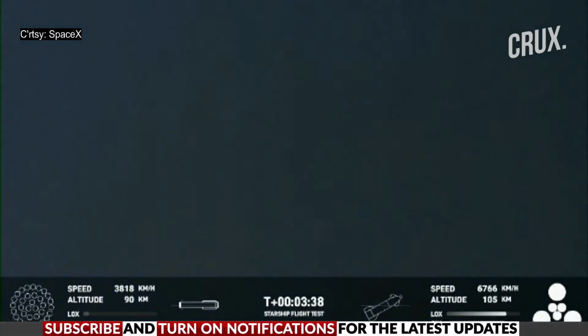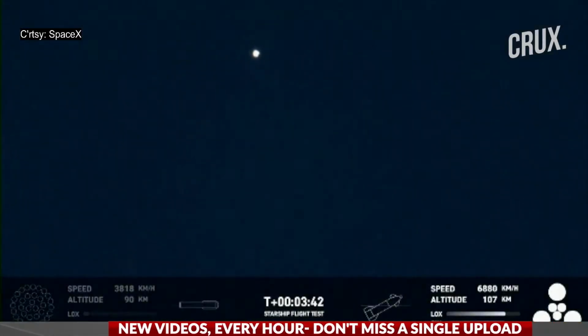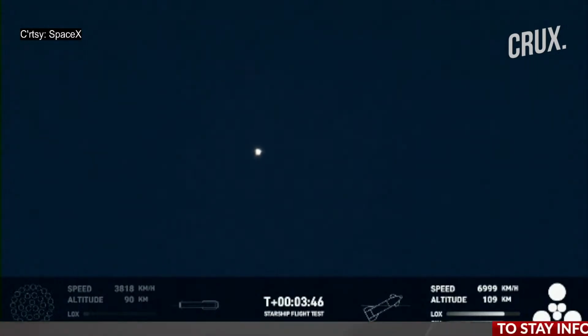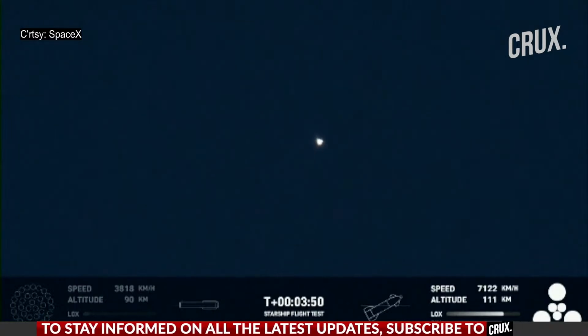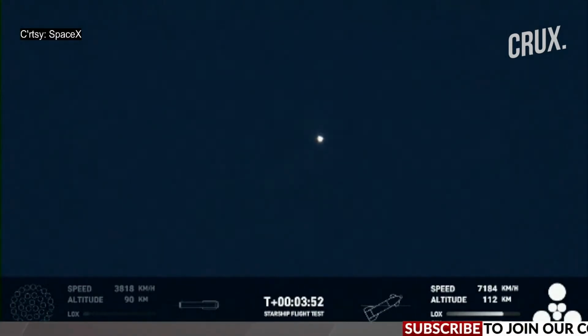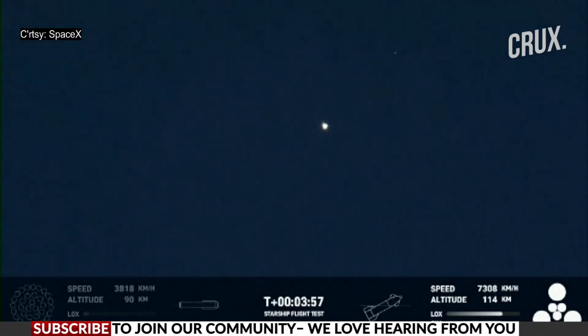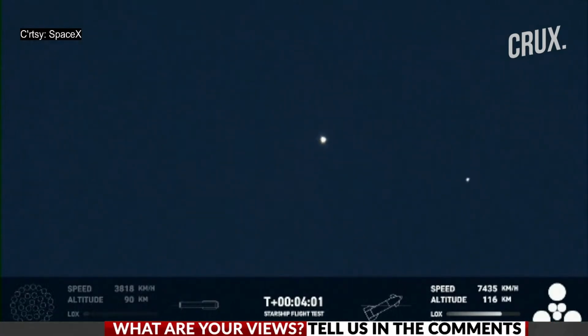All 6 engines are lit, as you can see from the GUI there at the bottom right-hand side of your screen. Now, we did know that hot staging was going to be incredibly dynamic. We knew that there was a chance that the booster would not survive, but we're going to take that data and figure out how we can make the booster better for the next hot stage.